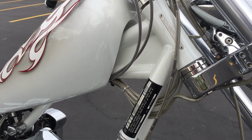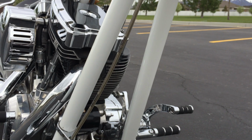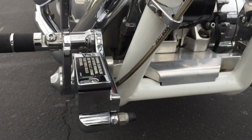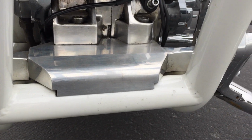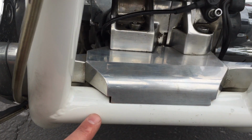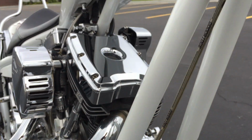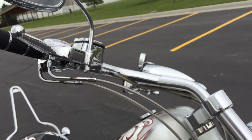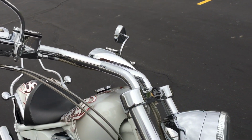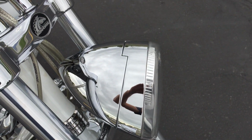Down tubes on the frame are in good shape. You've got a few rock chips on the front of the frame here. I went ahead and touched up a couple of them to make it not stand out as much. Headlights in good condition, no major blemishes there.